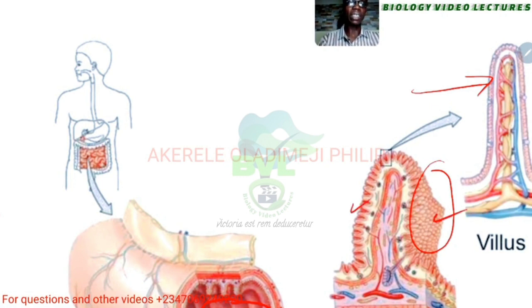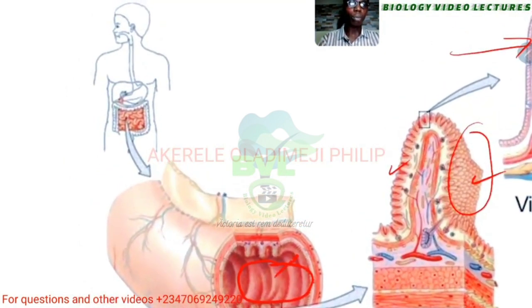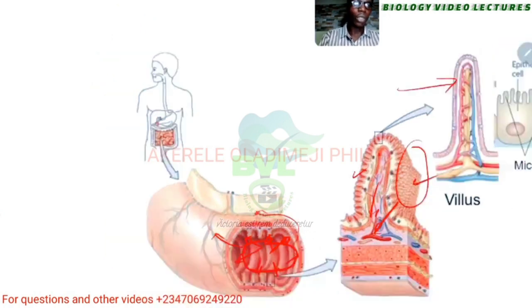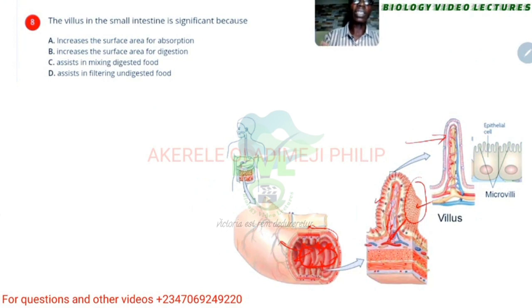So what is the significance? Well, they help to absorb. Imagine you have a towel that is used to absorb, so it absorbs into the bloodstream like that. It goes into the bloodstream. All right. Now, moving on, let me show you. So it says here, increase surface area for absorption. Apparently, that is the answer there. A is the answer. Increase surface area for digestion, no. Assist in mixing, no. Assist filtering, no. It is A.